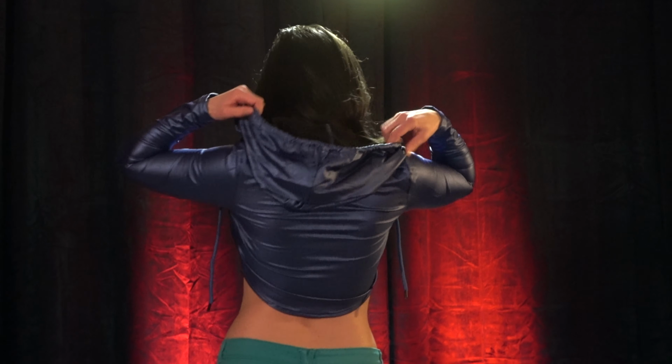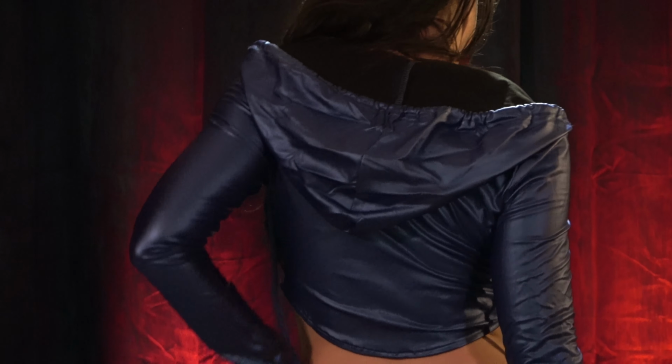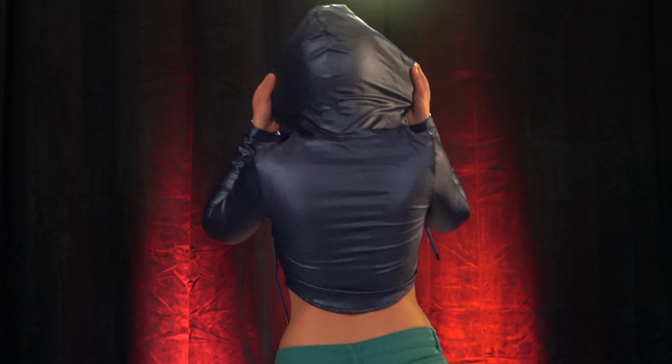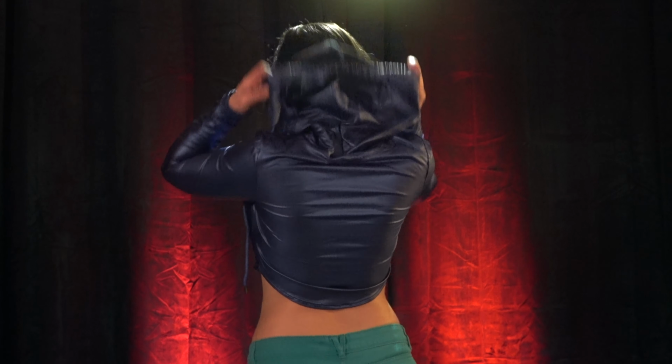Of course, only for photo shoots. I wouldn't actually go out on a proper ride with this because they're not protective clothing or anything. But yeah, super stylish nonetheless.